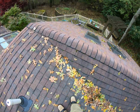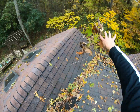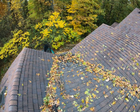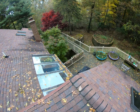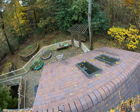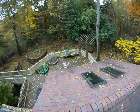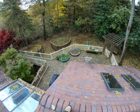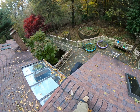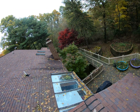So let me know if you have any questions. But again, when we start to see this algae and the leaves and everything starting to build up in these areas, there are products now we can put in place and eliminate a lot of this. Metal valleys, upgraded ice and water shield. That will give us the peace of mind and the comfort of knowing where we're at with things. And then again, these courses on the backside here, with the exposure that they have, there's definitely a conversation to be had about the best steps to move forward with. And we can just go over those as we get to that point.